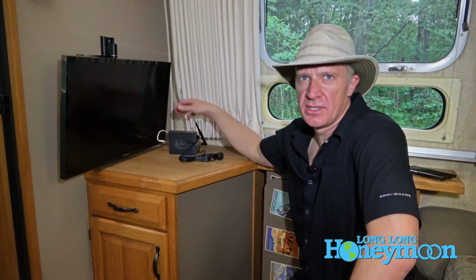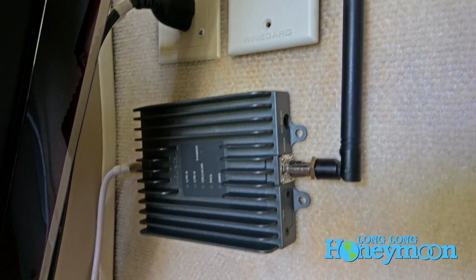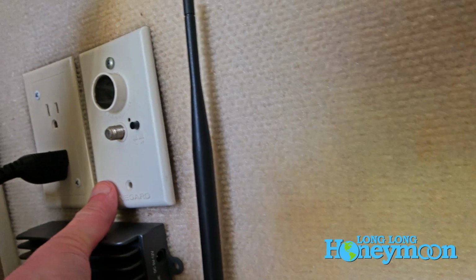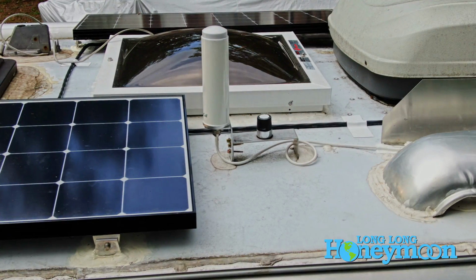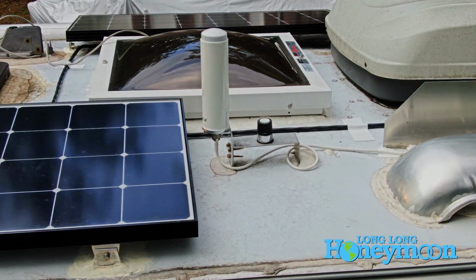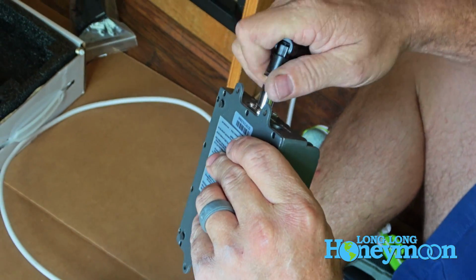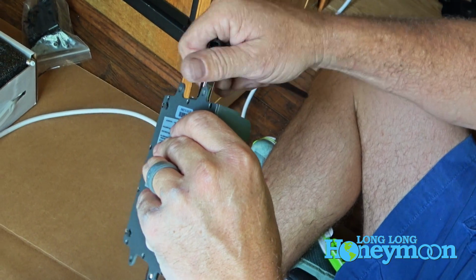All right, guys, so here you see the SureCall Fusion2Go 3.0 RV setup. This is the actual booster unit, and up top we've got the antenna. And what Ronnie Dennis did was to basically run the wire through the refrigerator vent, came down through that space. See how it goes together. You've got an inside antenna and an outside antenna. So the inside antenna will go on here, like so.